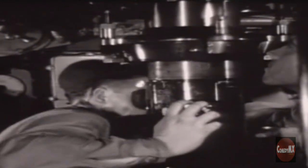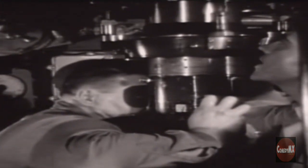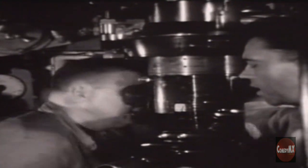Up periscope. Bearing, mark 829. Range, mark 6100. Down periscope. Angle on the bow, starboard 15. Right full rudder. All ahead 2/3. New course 240. What's the distance to the track? 1700. Control 6-3 feet.